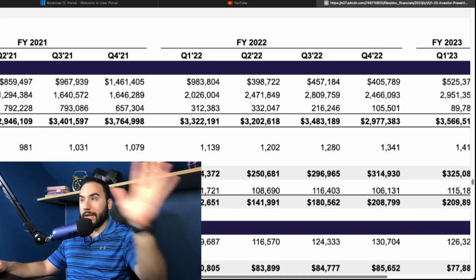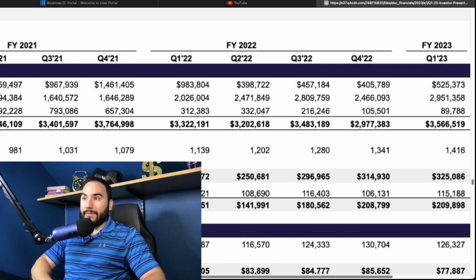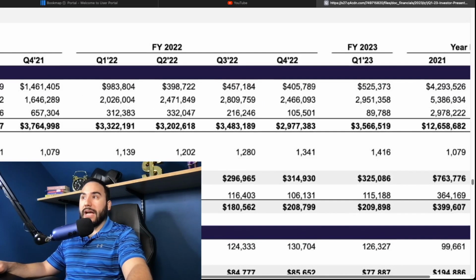That was 2021. Now let's take a look at 2022. So look at this, guys. In Q1 of 2022, they had $2 billion of personal loans. In Q2 of 2022, that spiked up to $2.5 billion. And you want to know what it went to by Q3? Well, it went up to $2.8 billion, and in Q4 2022 it actually went down a little bit to $2.4 billion.